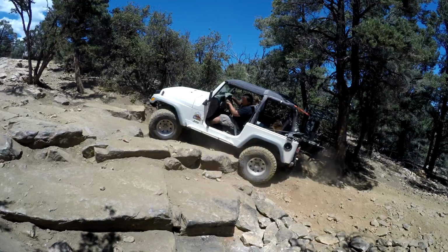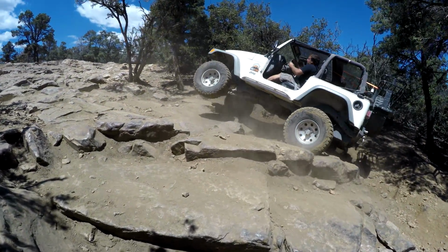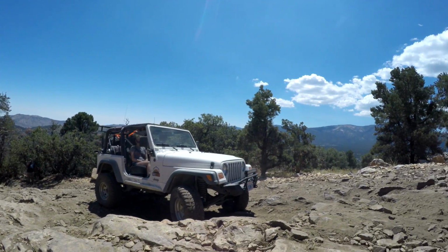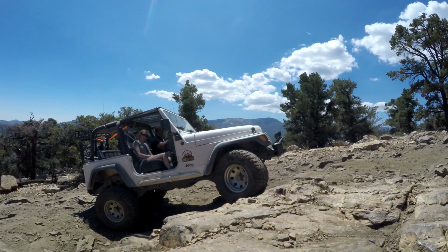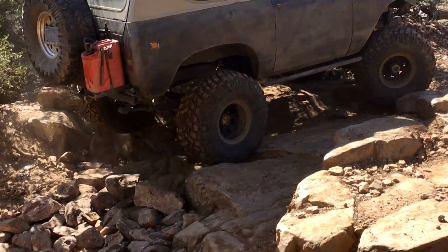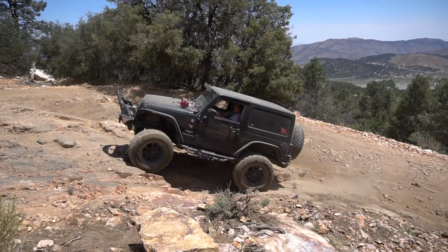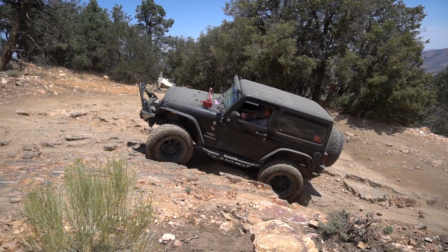The next notable obstacle is the second waterfall, which is not that bad when it's dry. The second it gets any kind of moisture or loose gravel on it, it's a slip and slide that's almost impossible to climb. Past that, there's one more obstacle that draws crowds, and that is the large tailing pile. This massive area is filled with large rocks and has an infinite amount of routes you could take to get across the area. Now let's sit back and enjoy some of the footage of this trail.